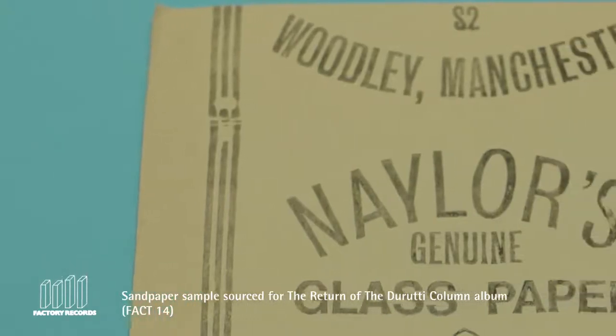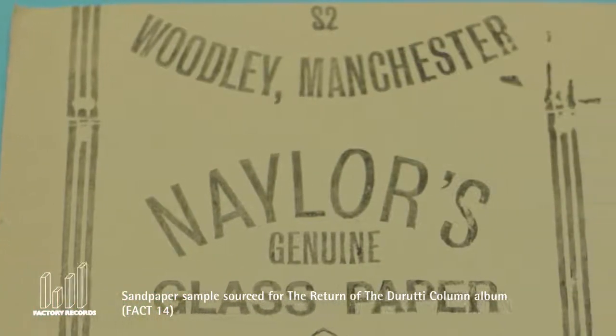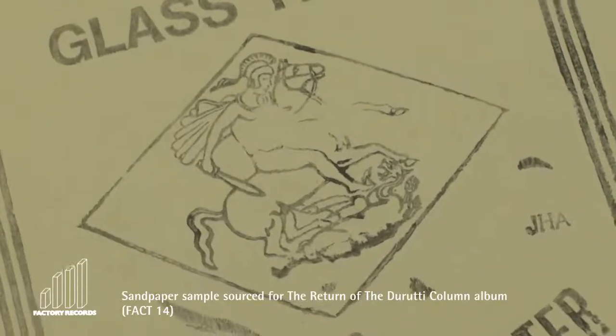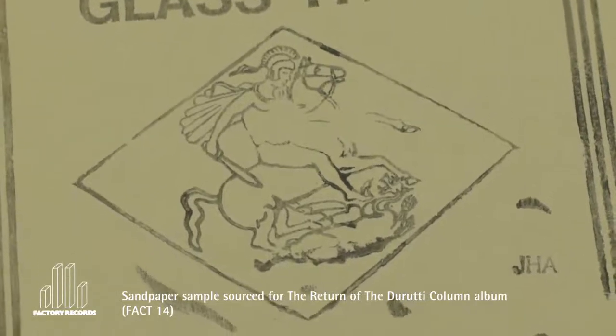What I like about it, what is interesting, is you've got Woodley, Manchester, Naylors, as an example of factory using local industry and local materials in their products. And in many ways, what this is about is factory as a whole, as a company, as an idea, as a brand, as a record company, recasting Manchester, enabling people to re-envision Manchester in terms of industry, moving away from heavy industry, cotton, actual production, into culture and media, and also eventually zoning and property.